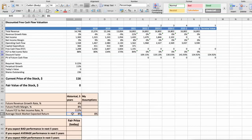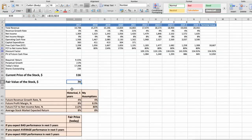Now, let's consider three different scenarios for PPG Industries company: bad, average, and good. First scenario. PPG Industries will have bad performance in next 5 years, and we will use the following parameters in our calculation. Future revenue growth rate would be low, 4%. Future profit margin would be low, 8%. Future free cash flow to net income rate would be low, 80%. In this case, the fair value of the stock today would be $74.